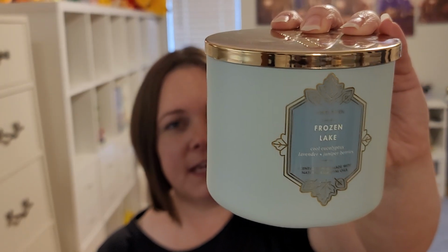And I have a Frozen Lake candle currently in a candle crock, and I also have one that I finished. This is lavender leaves, cool eucalyptus, and juniper berries. And it is such a good scent. It's kind of masculine, kind of icy though as well, hence the name Frozen Lake, I guess. Very nice. I usually put these heavy hitters kind of in the dog's room.